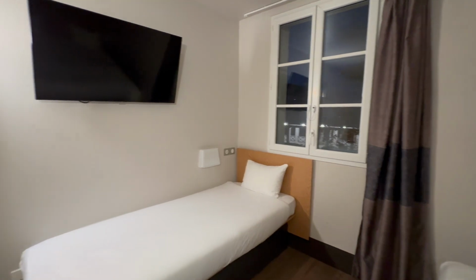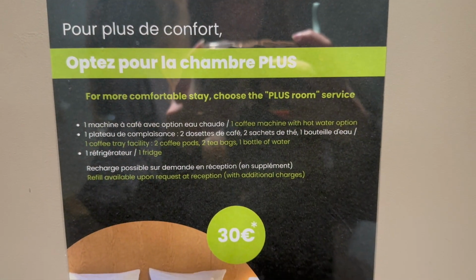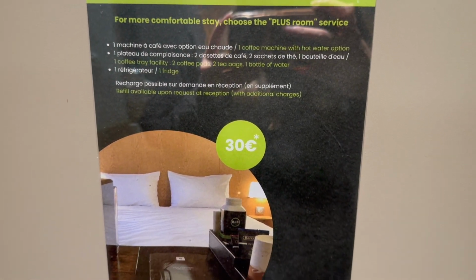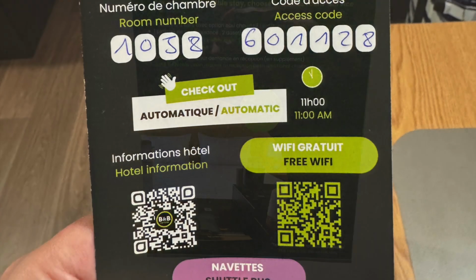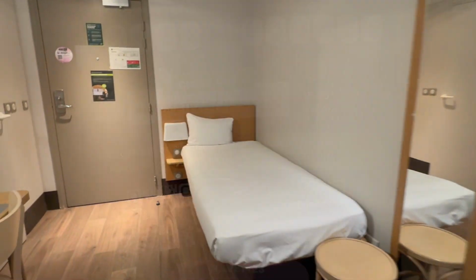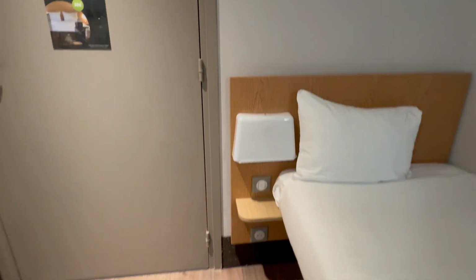Tea and coffee making facilities also aren't included, but you can purchase them at an extra cost. The rooms here don't have key cards like most other hotels, but a code on the door, so I would definitely recommend taking a picture of this code just in case you lose the piece of paper with the code written on. Now, let's talk food.